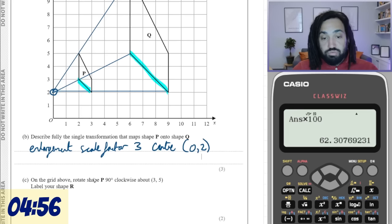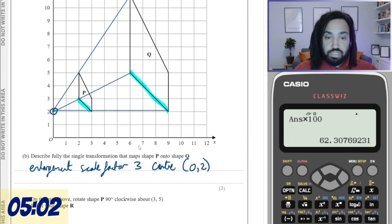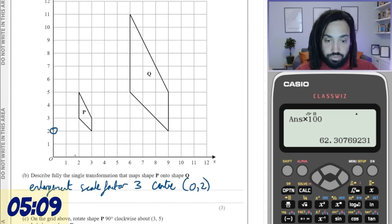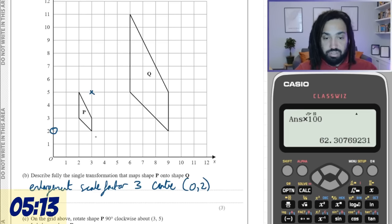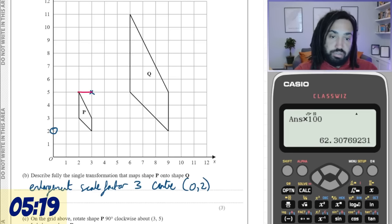On the grid above, rotate, oh no, P 90 degrees clockwise about 3, 5. Oh gosh. This is not what I was looking for, not ideal. So 3, 5 is here. And then I'm rotating it 90 degrees clockwise. Right, I'd definitely be using a tracing paper to do this, but that to there, rotate 90 degrees gets me to there.